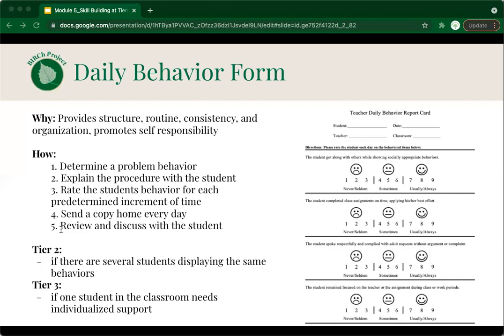This is where the behavior and the time increments can be individualized based on the student's need. At the end of the day, the form will go home with the student and may require a signature from the caregiver and to be reviewed with the student. This keeps open communication between the school and home as well.